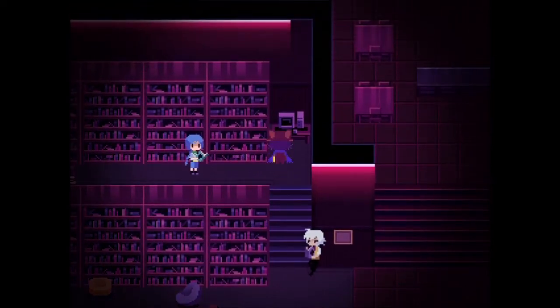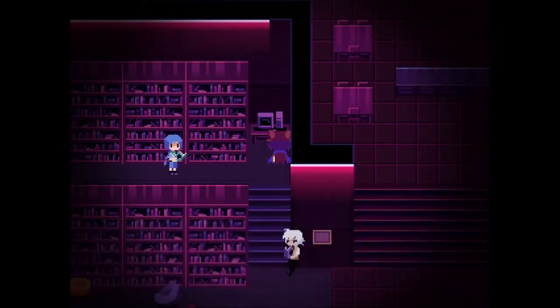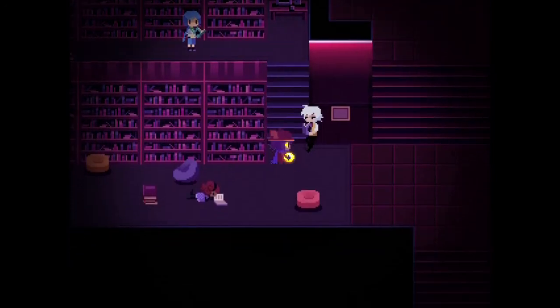Suspicious. What about this computer here? Anything of note? Computer, it's currently off. That could be important later.